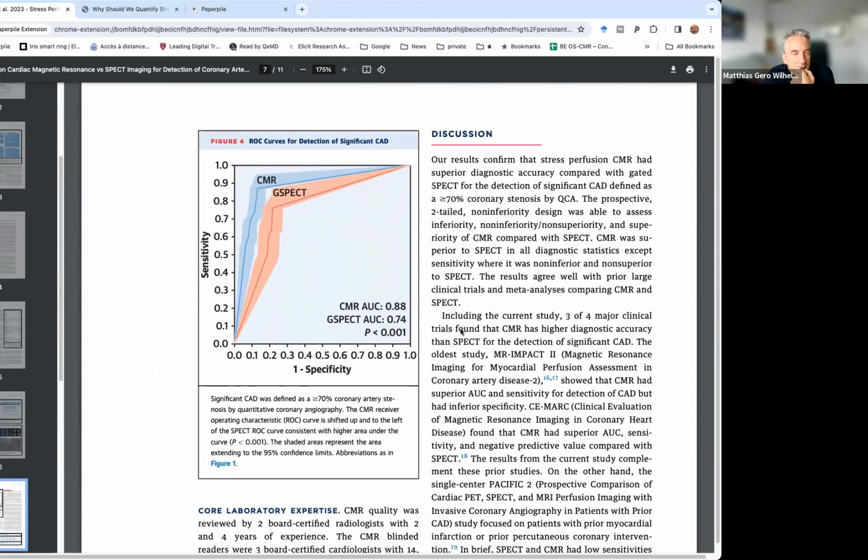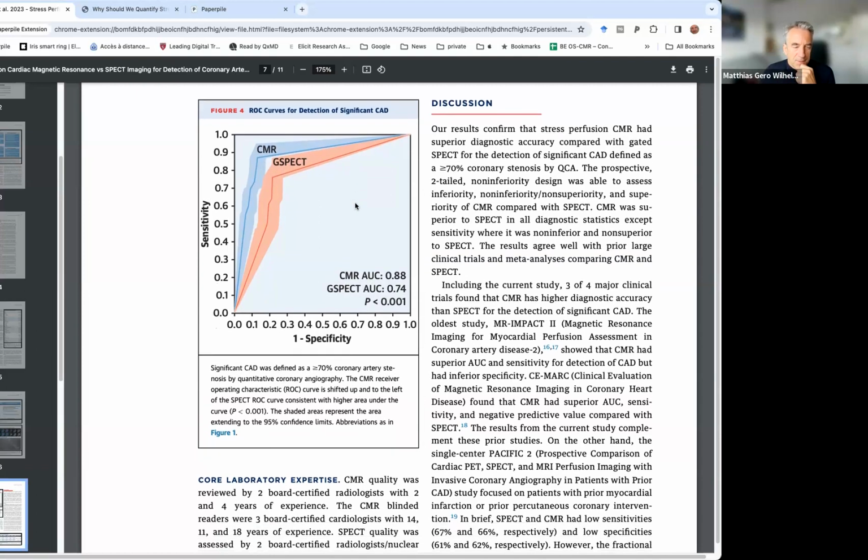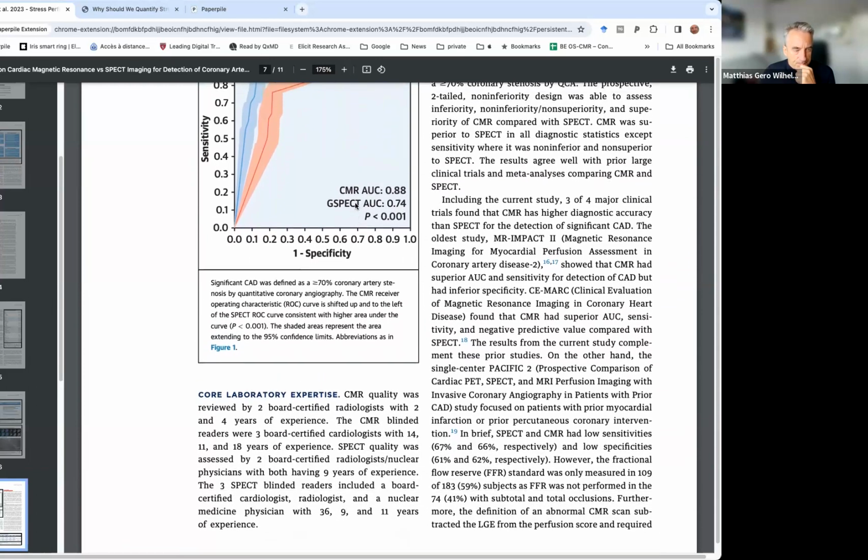Now this is the key figure, basically defined with a gold standard or standard of truth being at least 70% coronary artery stenosis by QCA. The overall accuracy, as defined by the area under the curve, was 0.88 for CMR and 0.74 for SPECT. So even the standard deviations hardly touch each other. So there was a clear advantage of CMR.